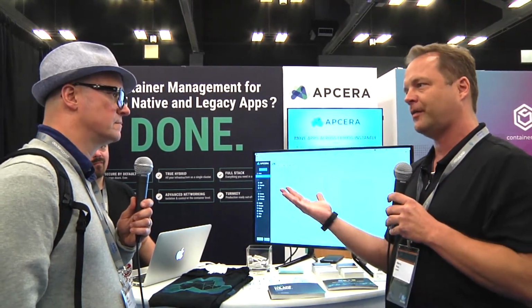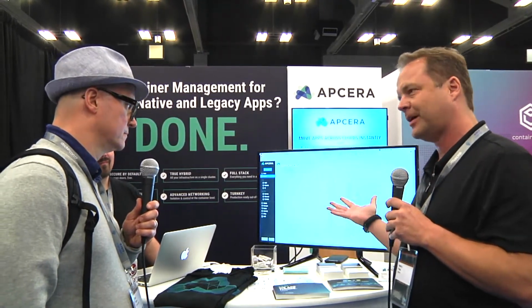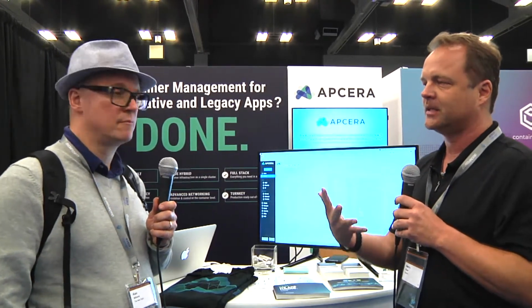Well, so we're seeing 2 different kinds of customers. There are a lot of enterprises out there that have legacy applications, and they're hearing about the world of containers and microservices, and they want to do app modernization, but they're kind of stuck with their legacy applications, and they want to be able to migrate those to cloud, and then also have a way to support those modern containerized applications. With Apcera, you can basically shrink wrap your legacy applications. We modernize the environment around them so that legacy application doesn't even realize it's been containerized.